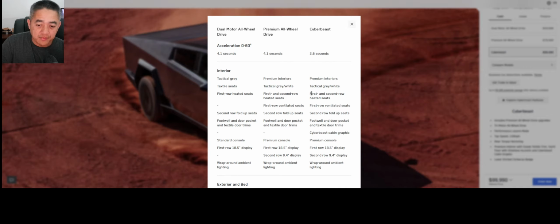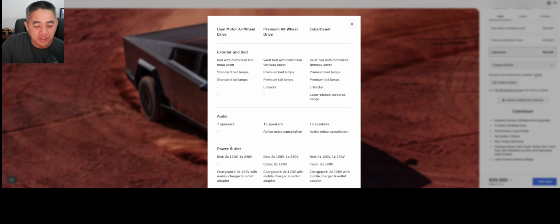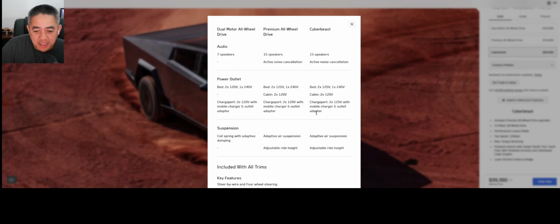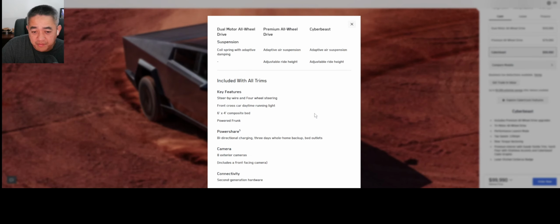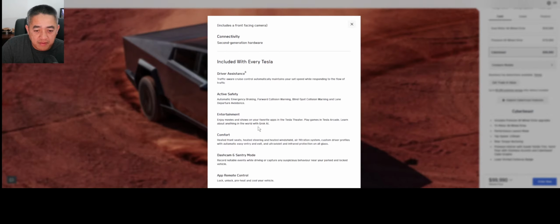And here is premium. But if you look, 7 speakers instead of 15 speakers, right? I don't know. Maybe you buy this one and you can upgrade later on, and maybe they have everything set already. Just turn it on by software. Who knows, right? But I think even with 7 speakers, it should be good enough. I don't know. But for the price, the money that you're saving, it'd be awesome. And included with all the trims here, you can see 8 exterior cameras, including the front facing, everything there.